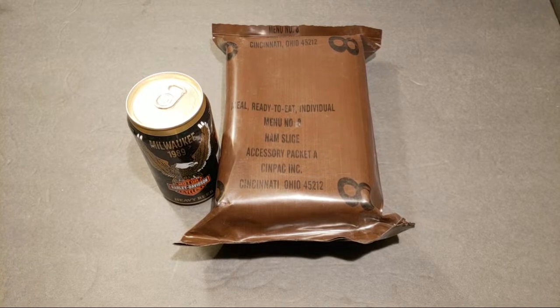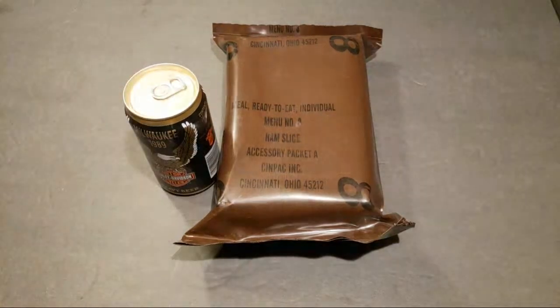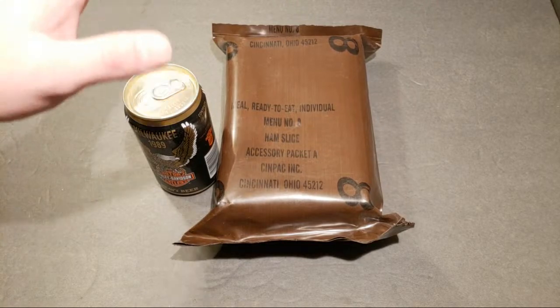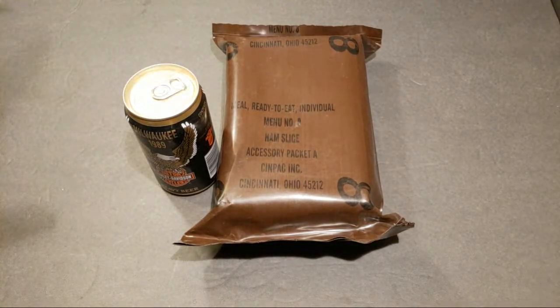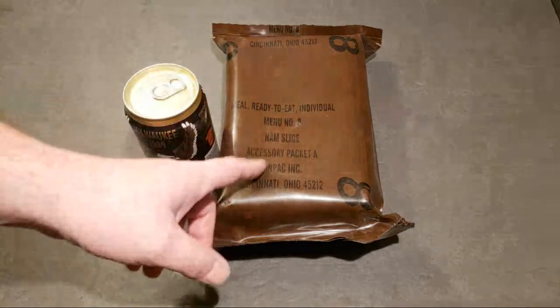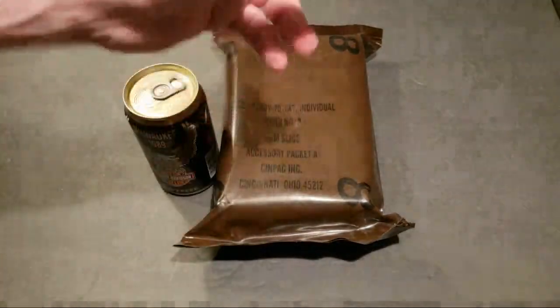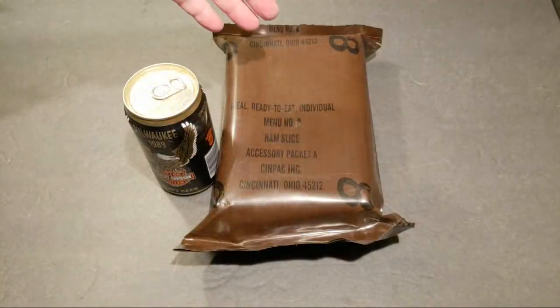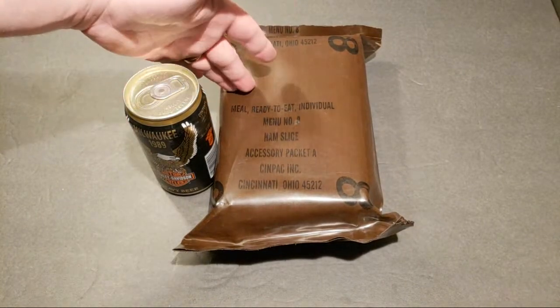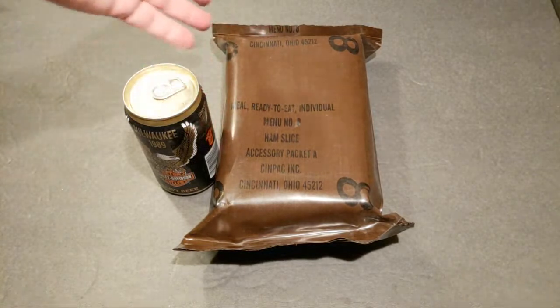Last week I had the freeze-dried Arctic Field ration from Minotaur Trading Company. Bob sent this in, and I opened it up the week before. I guess I just didn't pay attention that it was a ham slice, because two weeks in a row it's going to be ham slice.